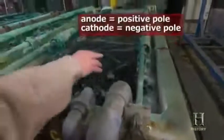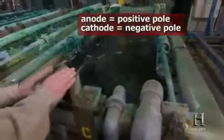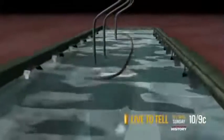You have your positive hooked up to both sides here, which is your anode. Your cathode, or your part itself, is the negative. The hanging baskets on each positively charged side contain the metal to be plated to the part. The 2,500-gallon tank is filled with an acidic solution that permits the flow of electricity. Since the part itself is negatively charged, it attracts the positively charged metal from the baskets.